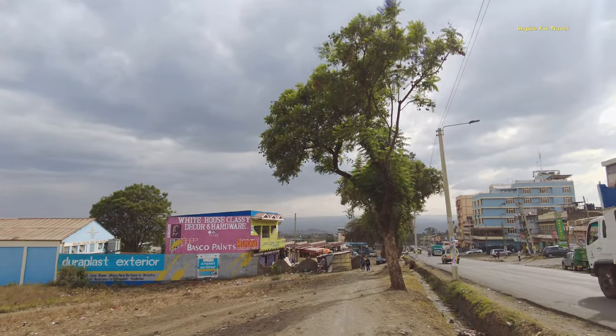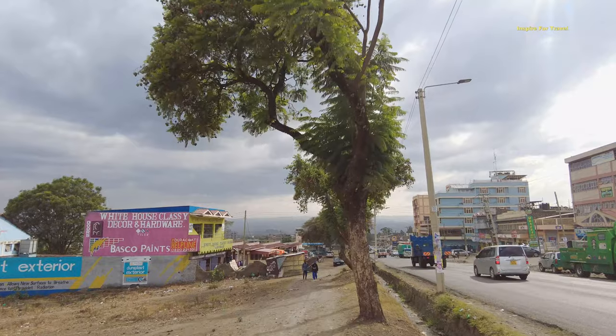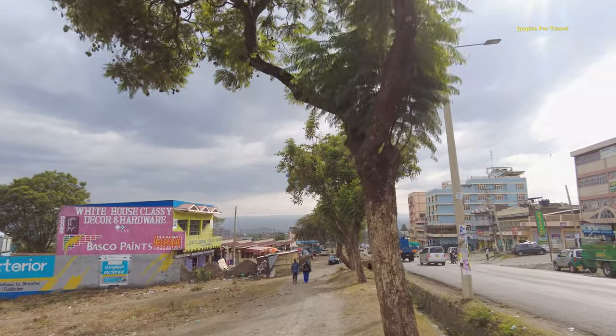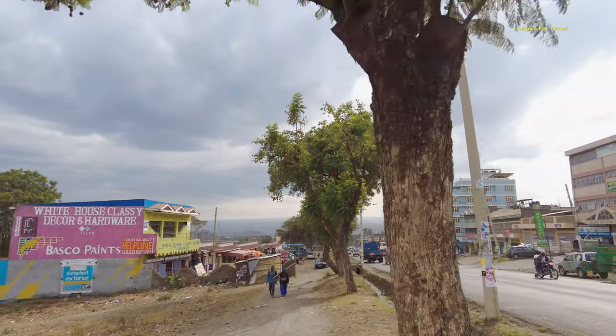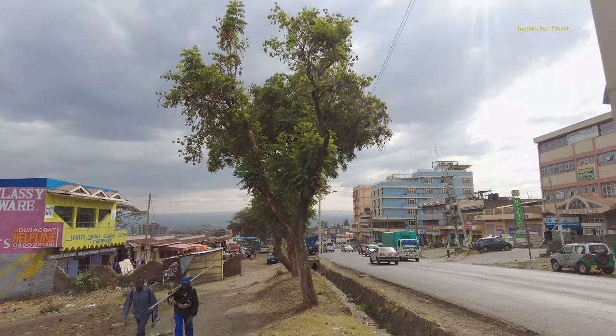Around this time, it's very busy in Nakuru, to be honest with you. Of course, a lot of people are finishing work. Colleges are finishing now, so you get a lot of buildup of traffic as well.